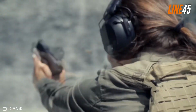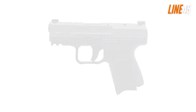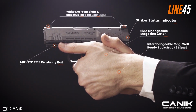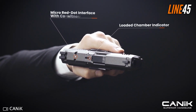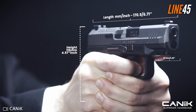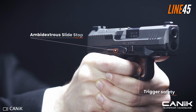This magazine comes with a pinky extension for added real estate on the grip. But if that's not enough, you can get more space with the extended 15+1 round magazine. Interestingly, this one is also compatible with full-size TP9 magazines. The slide of the Elite SC has an optics-ready cut. Specifically, it has a footprint that fits the Shield RMS, RMSc, and Trijicon RMRcc.